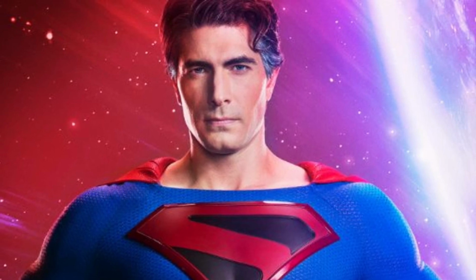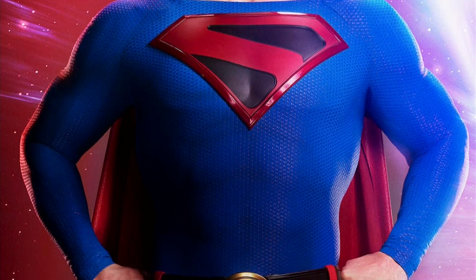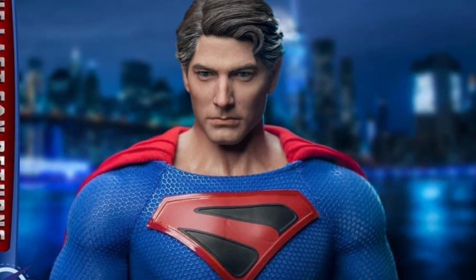And again, Brandon Routh was a great Superman. He looks great in this. He still has that Superman look to him. And you definitely got to get this figure. I pre-ordered mine within like seconds.